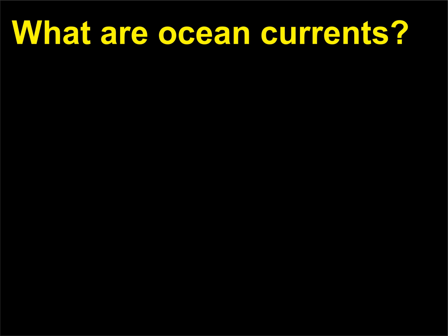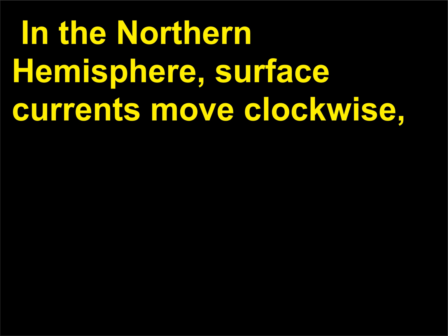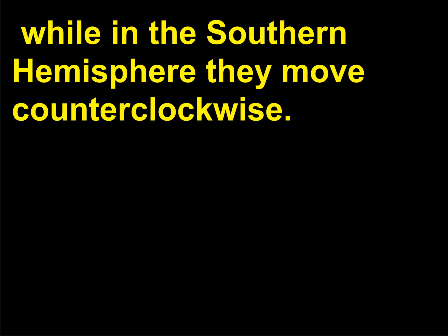What are ocean currents? The oceans don't remain still, their water is constantly moving in giant circles known as currents. In the northern hemisphere, surface currents move clockwise, while in the southern hemisphere they move counterclockwise.